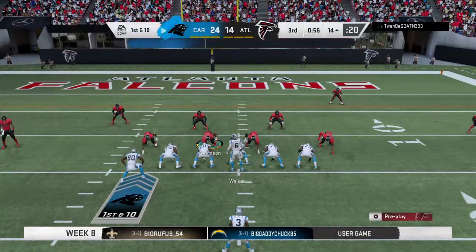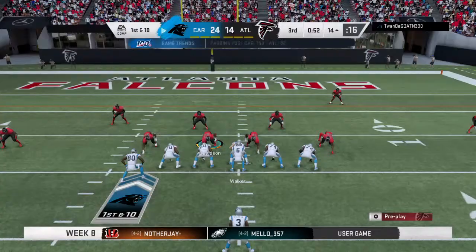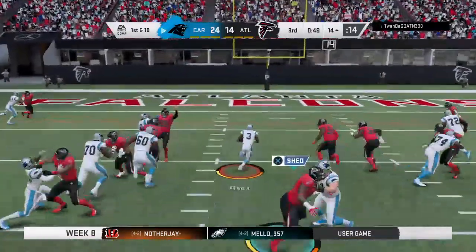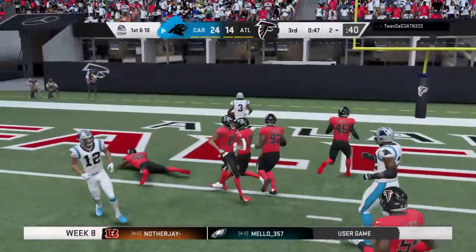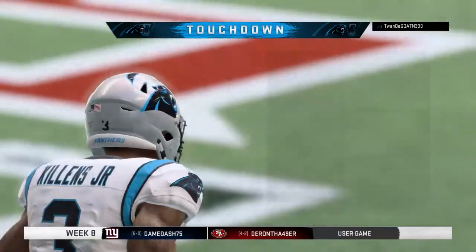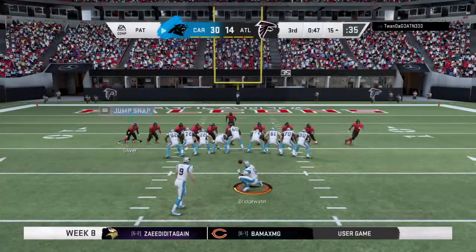Under a minute to go in this 3rd quarter as they come up 1st and 10. Check 3, check 3, check 3. And to give this time to the tailback, and he will take it across for a Panthers touchdown. 14 yards. And the Panthers, they widen their lead.